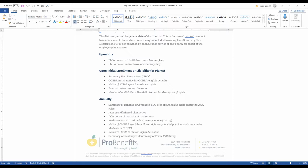We also have the COBRA initial notice there. This is the notice that if the employer is subject to COBRA and if the benefit is a COBRA eligible benefit, this notice must be sent to participants upon initial enrollment. So sometimes that's referred to as a general COBRA notice, but it's a notice that needs to go out explaining the COBRA rights.